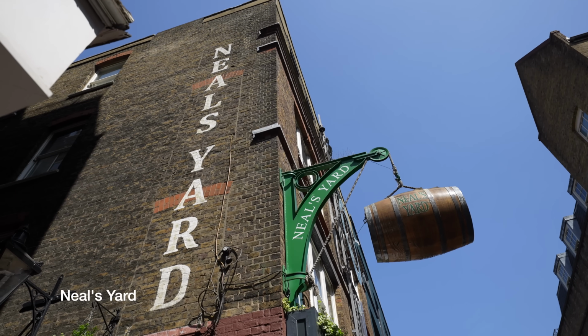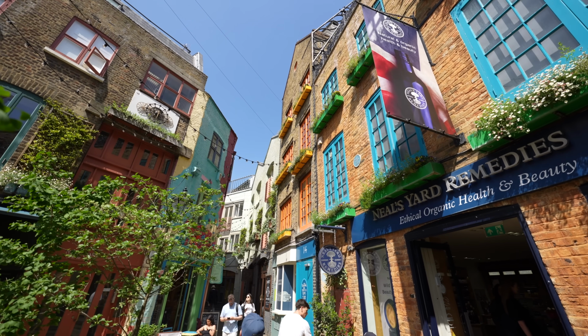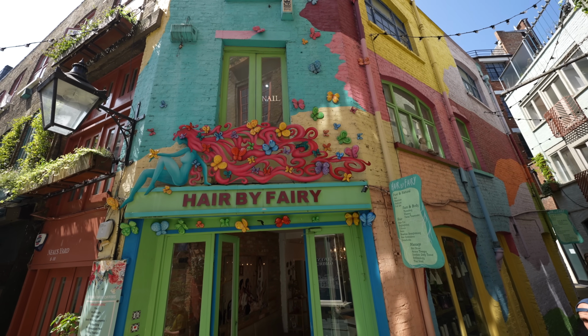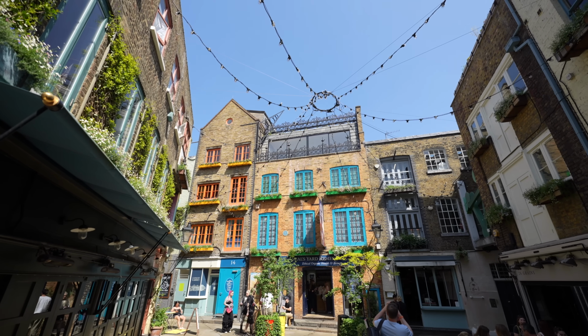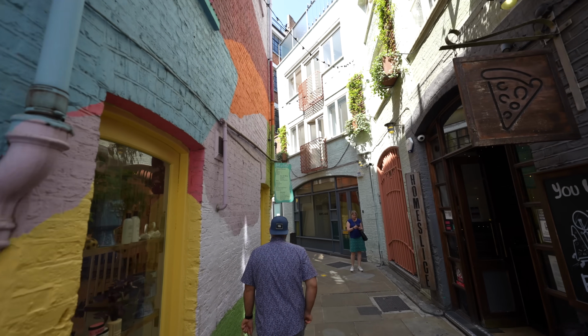Next, we have Neal's Yard. This colorful courtyard in Covent Garden feels like a hidden oasis. Full of quirky shops, cafes, and wellness spots, it's a fun little place to stumble upon. I mean, there isn't much to do here, but bring your camera, it's incredibly photogenic.